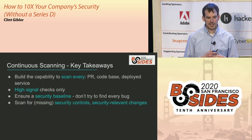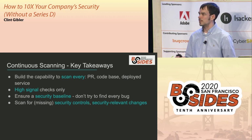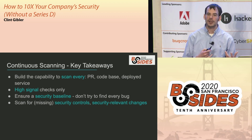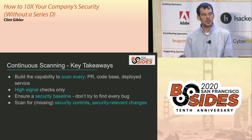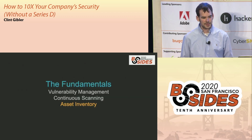So key takeaways from this. You want to have the capability to scan every pull request, code base, and deployed service. Ideally, you're using high signal checks only. And we're not necessarily finding every bug. We're just ensuring a security baseline. I think that's a key perspective shift that's useful. Right? So you might be scanning for missing security controls and security relevant changes.